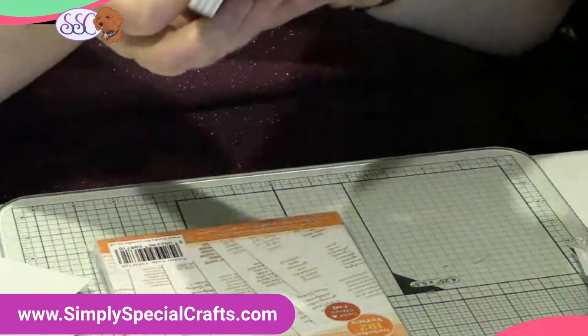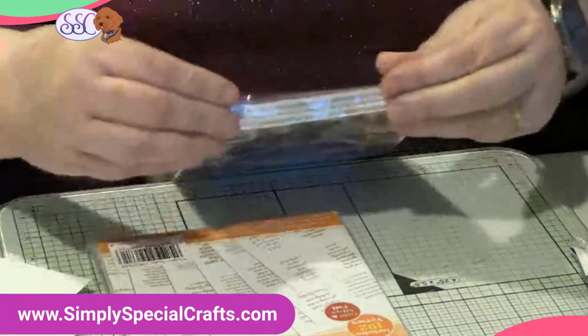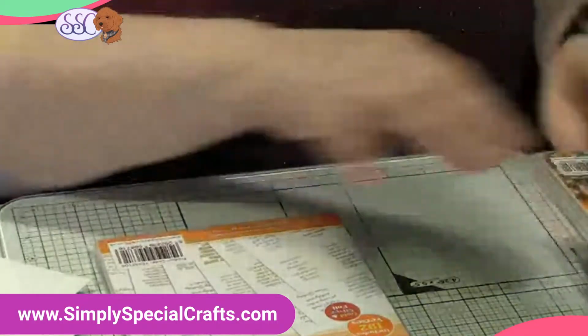I'm going to have to find a new envelope for this one. It's just breaking up all over the place. But that'll do for now.